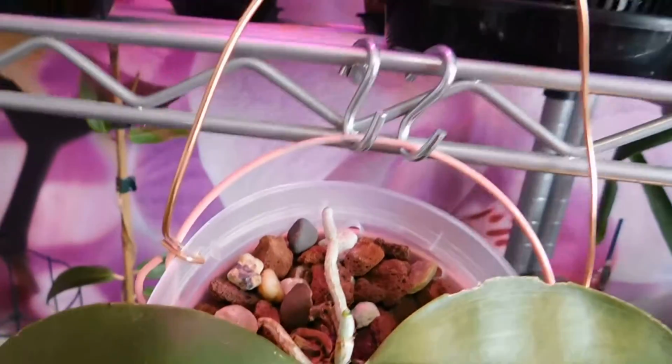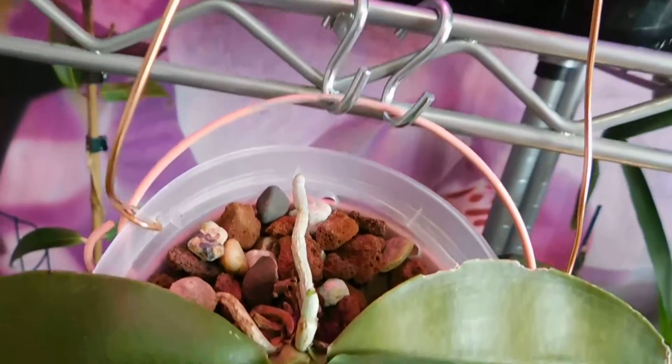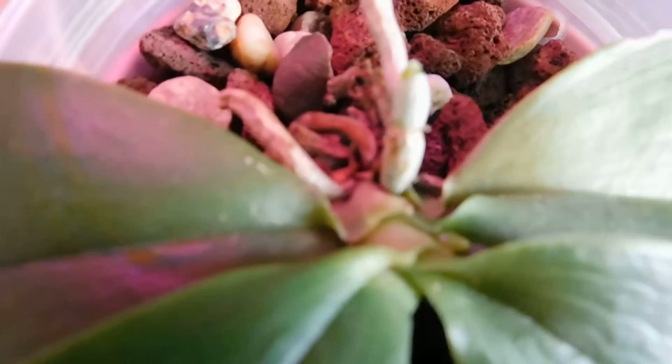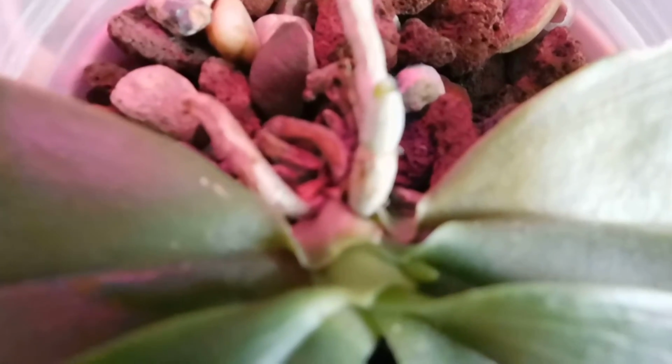And this is one of the little Phalaenopsis. Which one's this one? This one's Bellina times Violacea, and these were all checked yesterday and watered. And can you see just in there? Is it going to focus?